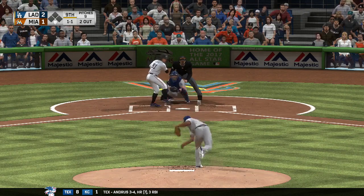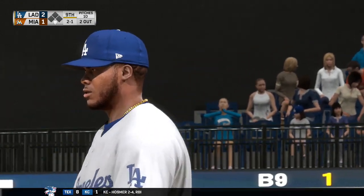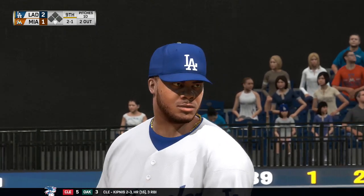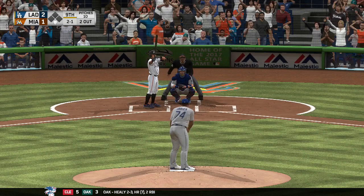Here's the 1-1 pitch. 1-1 is a cutter that misses 2-1. Hey, one thing's clear. He's not afraid to pitch inside, right? One pitch ducks him away, then he comes right back with another one. So clearly this pitcher, he's not afraid to work that inner half of the plate.